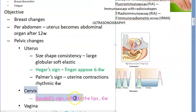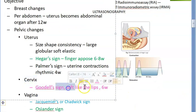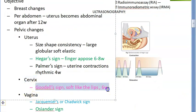Now let's move on to the cervix. Cervix, you can see that there is Goodell sign, good news kind of a thing. Basically, the cervix will be soft like lips, okay, at 6 weeks. This is Goodell sign. That is why you should remember, when you're handling the cervix of a pregnant female, you should handle very gently because it will be soft, okay. You should use blunt instruments.